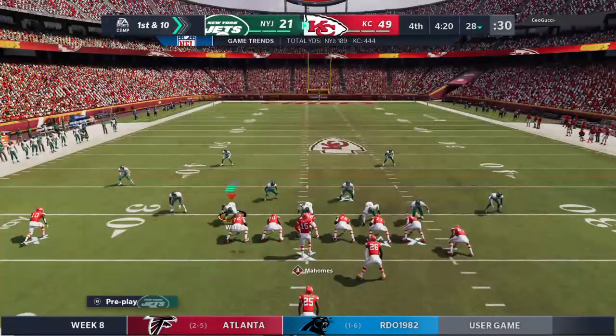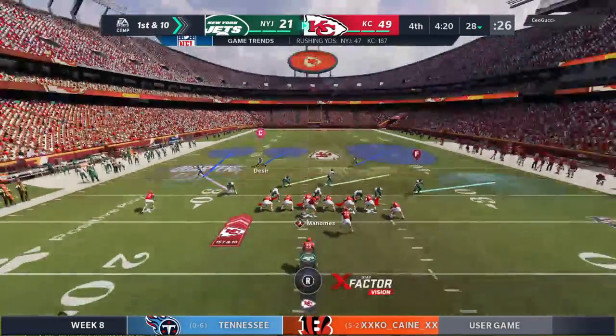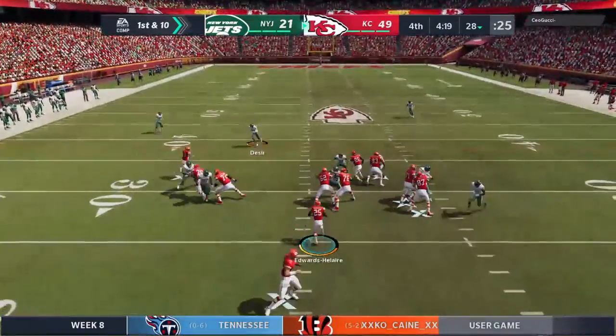The KC offense out of the huddle, ready for their next drive. The outcome of this one, well, we know who's going to win it. It's just all window dressing at this point.